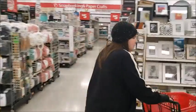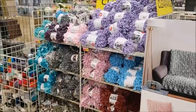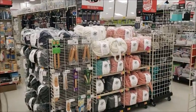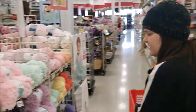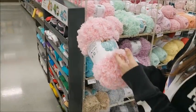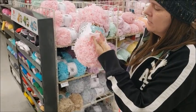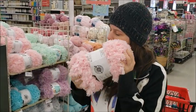Mr. Bob? I'm coming. This is all they got in their clearance section. Oh, no. It's disappointing. They got these big old bad boys, $17.97. How much were they regularly? $34. What's this? Ooh, Loops and Threads, Lovey Amourette. It's like a fur yarn, but it reminds me of the review I did on Lion Brand's. Oh, that's soft yarn.